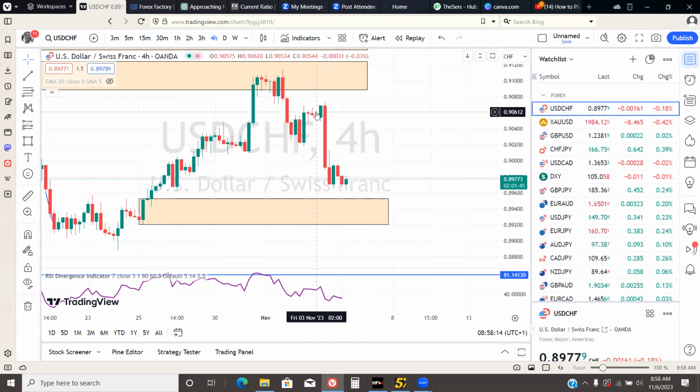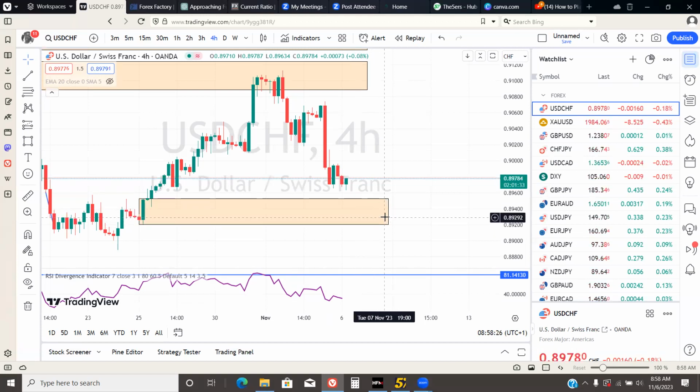USD CHF, I said this market will still proceed further to the price of 0.8930. From 0.8930, look for a buy opportunity there. So that is what I said, and that is all I have to analyze.